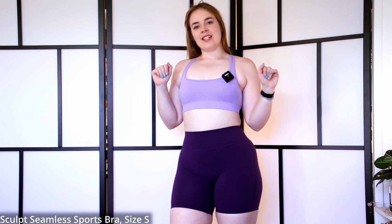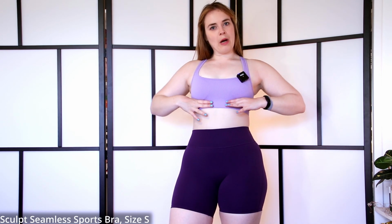So yeah. Also, of course, this color is super cute. So yeah, also works nicely with the eggplant purple here. And yeah, I like the sports bra. I'm positively surprised it's a new piece. And I like it.